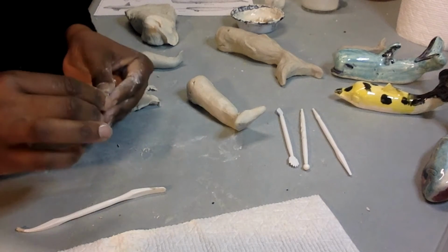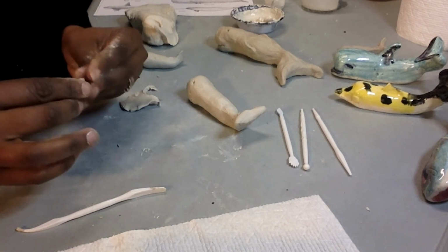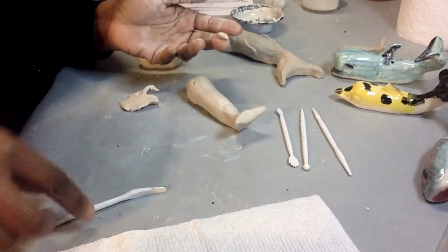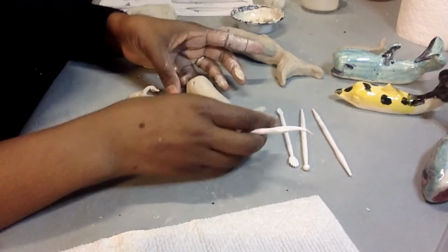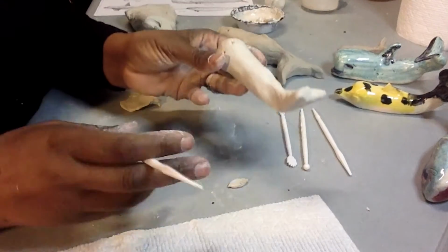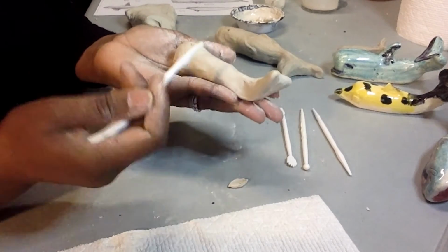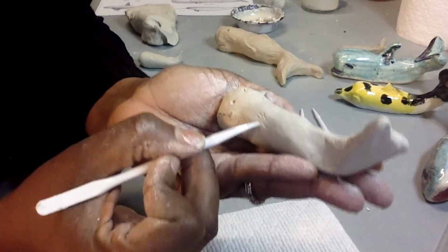Now, when we're using, I like to say the real clay, the clay in the studio where we actually fire, we do something called scoring. And we're going to do the same thing here so that we make sure that it stays on. Oh, little fin fell, but it's on the table. I want to put my fin right here. Wherever you want to glue something on, you want to make a bit of scoring.